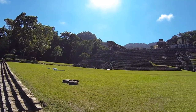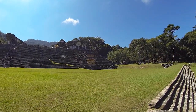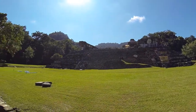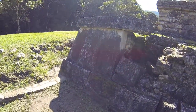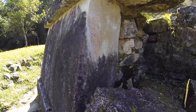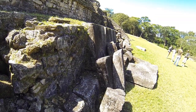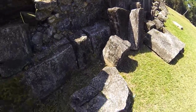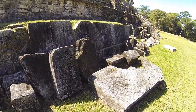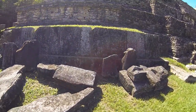So this is the front of the complex where we just were. We walked all behind it, now we're in front of it. So we have some megalithic blocks here. Very different from the rest of this area. Actually the only area I've seen so far that has these blocks.